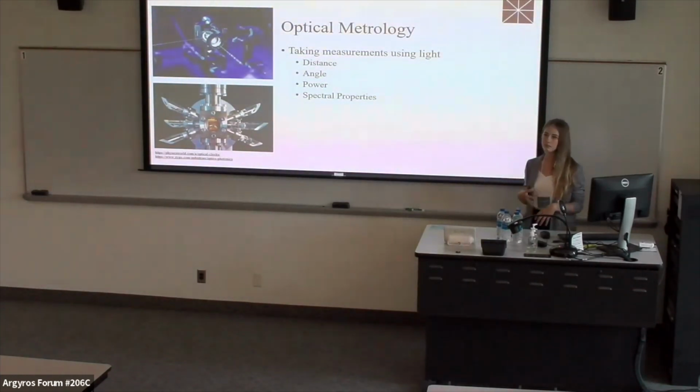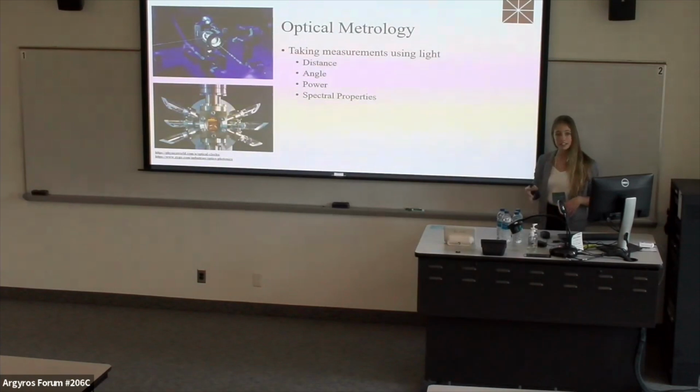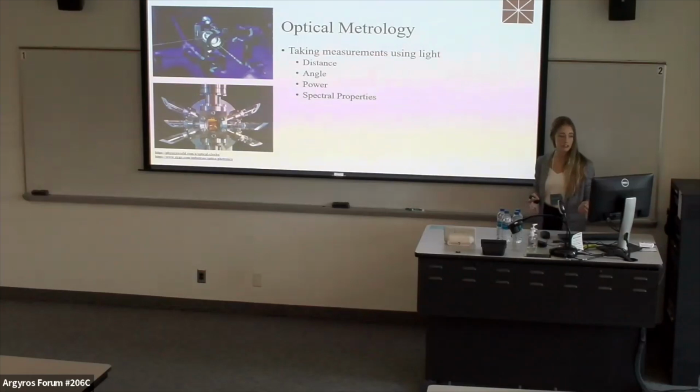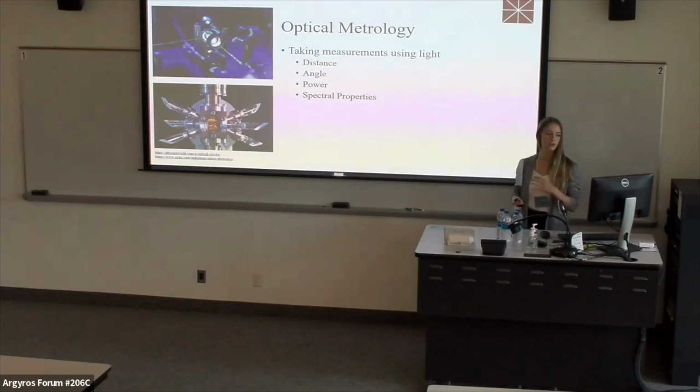Optical metrology is basically the process of taking measurements using light. And it's really critical in many fields of engineering and science. And so we can take measurements of the light itself, or we can take measurements using the light, measurements of distance, angle, power, spectral properties. There's many applications of this. One photo on the left is of an optical clock. So it's very critical, lots of applications within optical metrology.